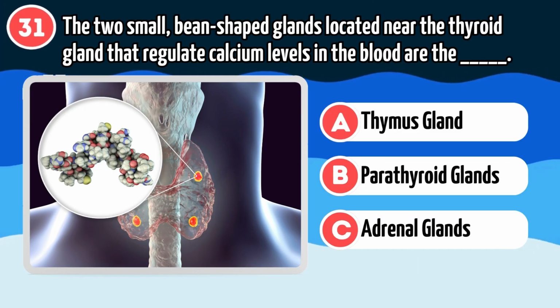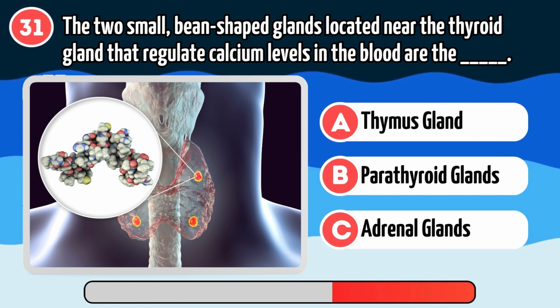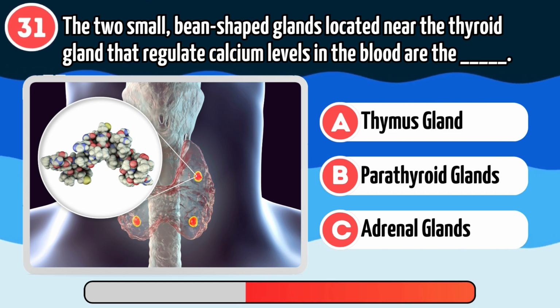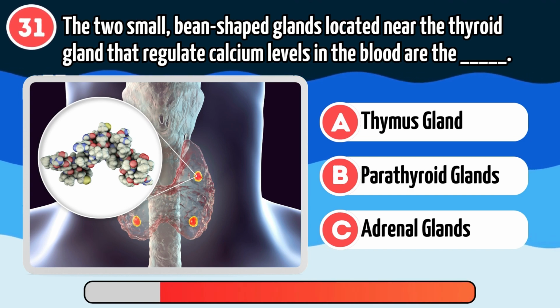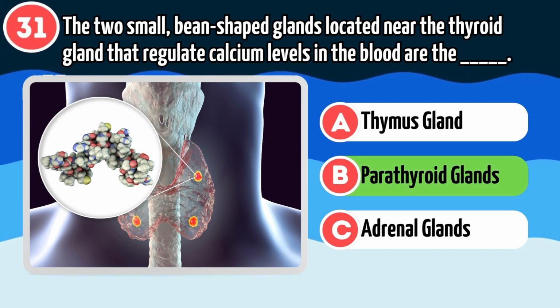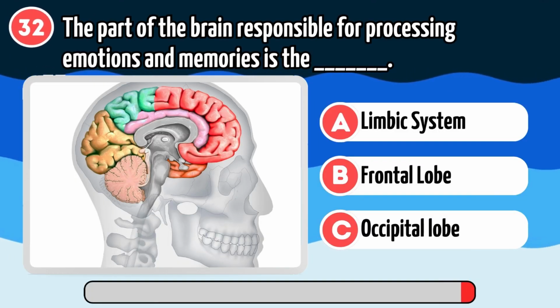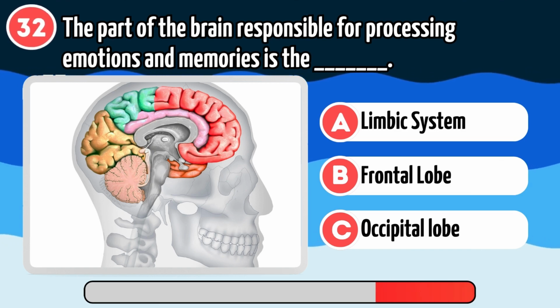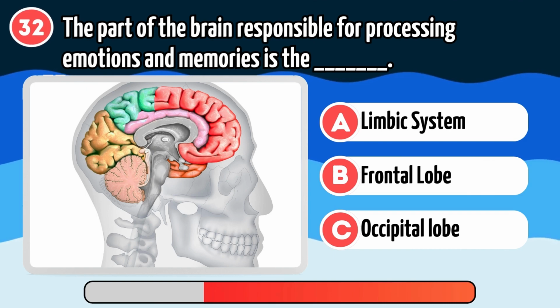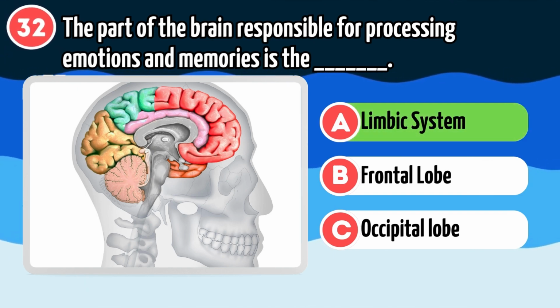The two small, bean-shaped glands located near the thyroid gland that regulate calcium levels in the blood are the parathyroid glands. The part of the brain responsible for processing emotions and memories is the limbic system.